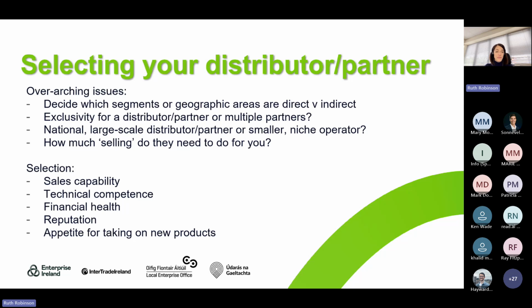You might decide to use a national large-scale distributor or partner, or you may go for a smaller niche operator. Depending on the complexity of the product, you might decide, look, I actually really need a niche operator who's very well networked in the particular sector that I'm targeting, and I need them to know a lot about my product. So I don't want them to be distributing thousands of products. Or it might be, look, you've got a consumer product, it needs to get into those shops, and you just need that large-scale distributor who has the scale and the geographic reach.